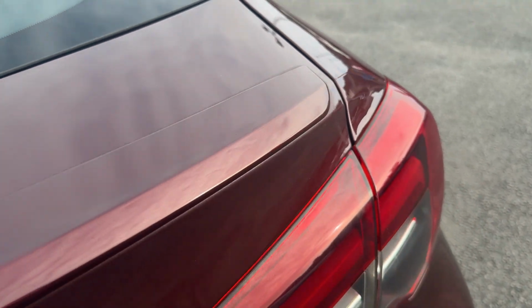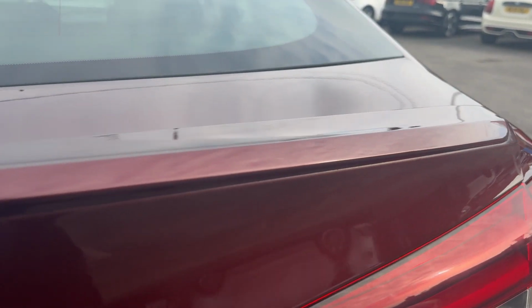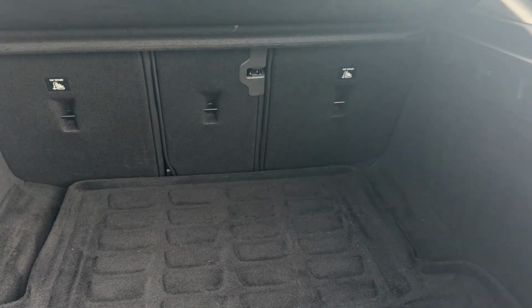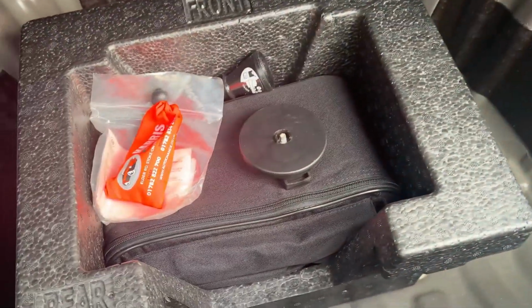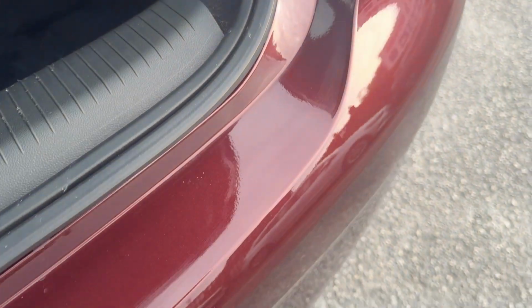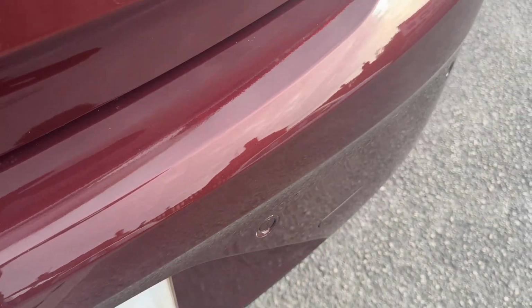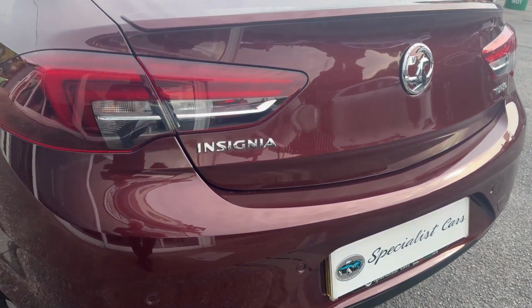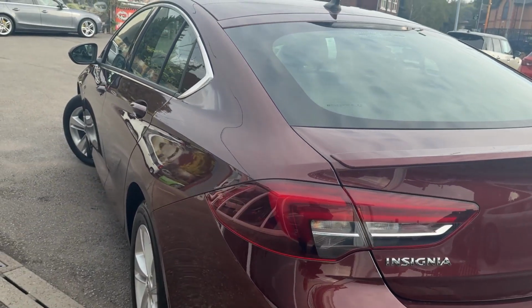Gorgeous colour. Just look at that, very rich colour. Rioja Red, got the rear spoiler. Massive boot on these, absolutely huge boot. Look at that, goes on forever. Split folding rear seats. Great load carrier. You've got the Insignia mat there. Additional storage there. Locking wheel bolt. All the loading area, all undamaged. Rear parking sensors, reverse camera. Gorgeous all the way around.